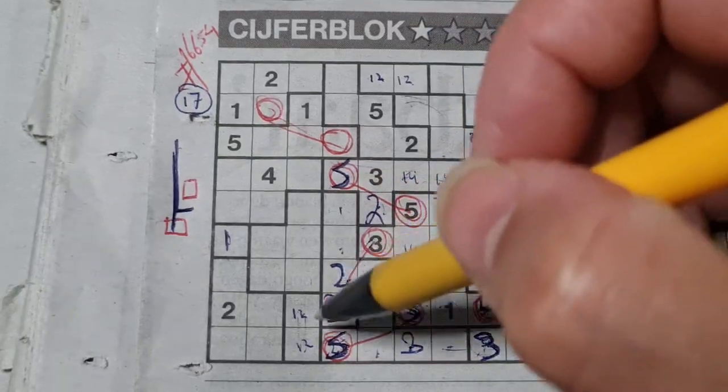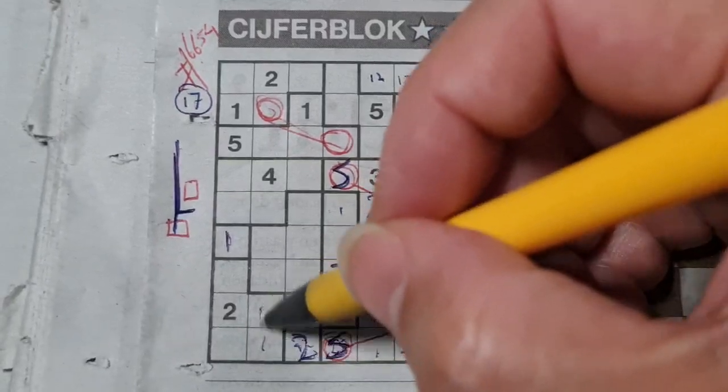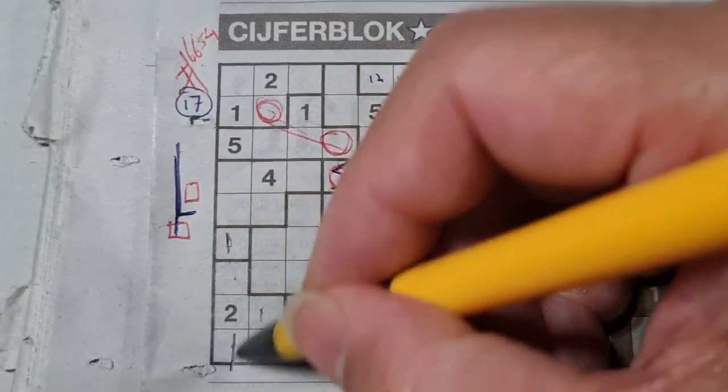Well, now we have a 2 there, so this box can't be 2 anymore. That box should be a 2, and this box should be a 1. These 2 boxes can be a 1. That box can be a 1. So 1 box left for the 1 in this area. Should be there.